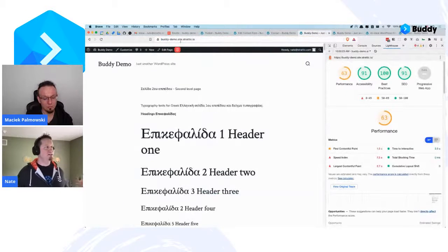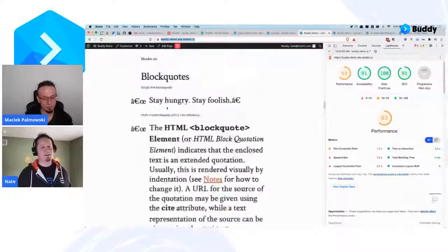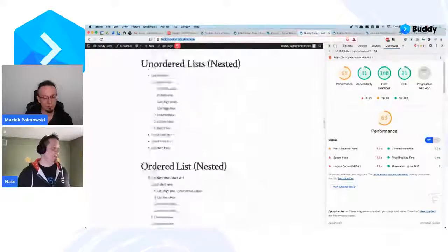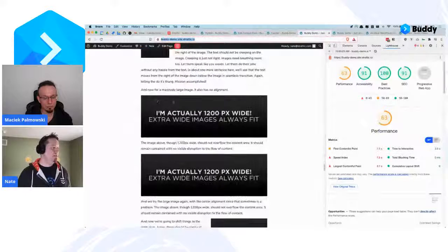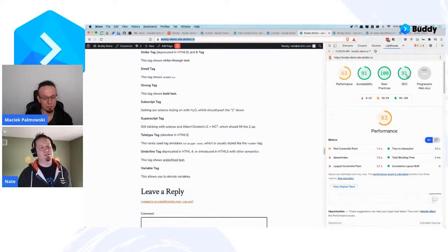What we kind of did here, just before this webinar started, was run some speed tests or Lighthouse tests on this. This is our Buddy demo, where we're running the Go theme from GoDaddy because it's pretty clean. We've got the typical theme unit test data on here, so there's a bunch of words and images. And I had already installed the Yoast SEO plugin.